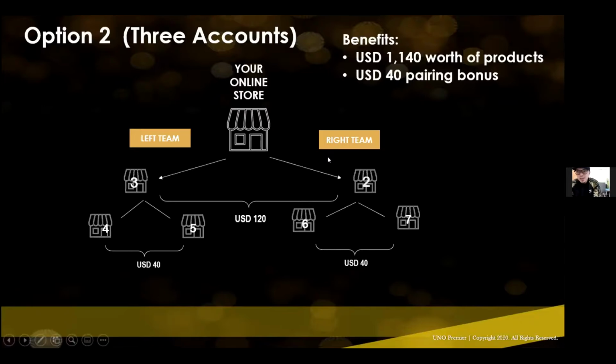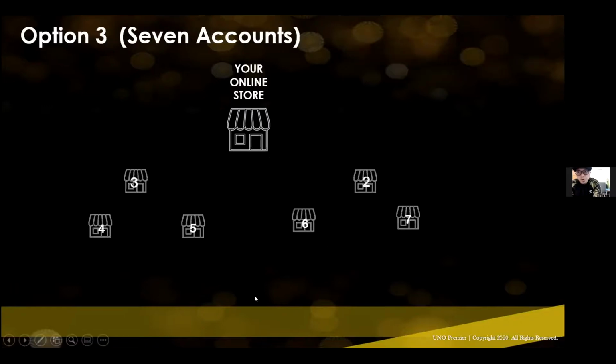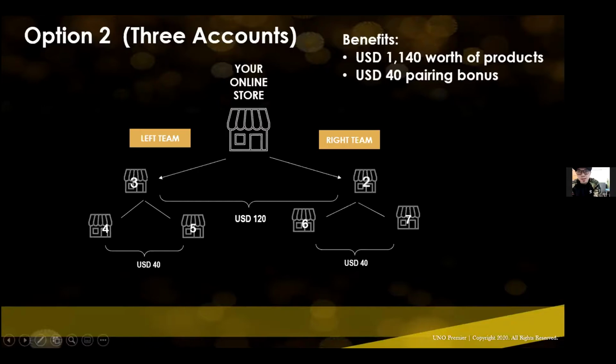Because always remember, the easiest way to sell products is to be the product of your own product. It's hard to sell something if you aren't using your own products. So that is your biggest advantage. Doing this kind of structure gives you a chance to use the products and sell the products at the same time, while having a 40 US dollar pairing bonus. So you will be getting automatically, how much is this? 40, 40, and 120, a total of $200 bonus right away just by simply putting up this kind of structure.